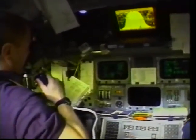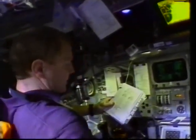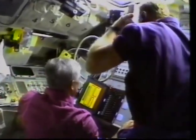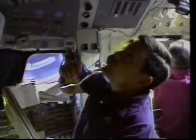This is a shot of inside the cockpit as we got ready for on-orbit activities. Once we got on orbit, the initial activity was to prepare the deployment of DOD-1, which went very successfully. And then once we got DOD-1 deployed, then we set up for our secondary experiments and prepared to do that for the next 6 days.